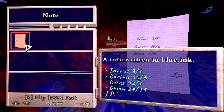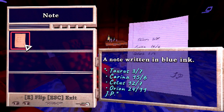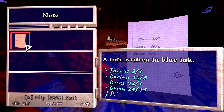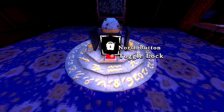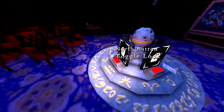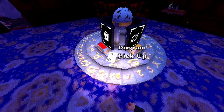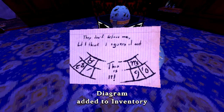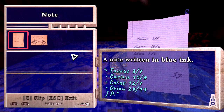Okay. So, Carina, for instance, is the 15th of June. 12th of July for Cetus, and... Yeah, okay. Hmm. Right, wait, north button? Okay, I can lock these. There's a north, a west, a south, an east. There's also a little diagram down here. Alright. Can't really read what that says, unfortunately.